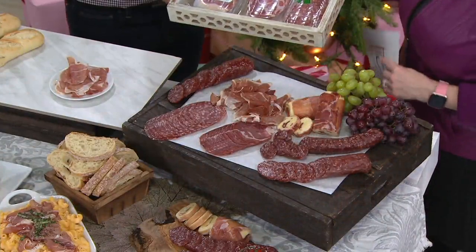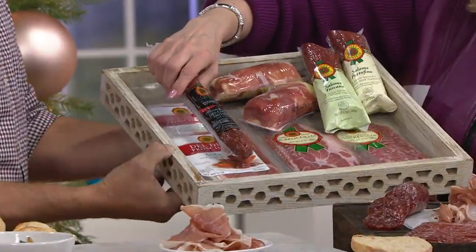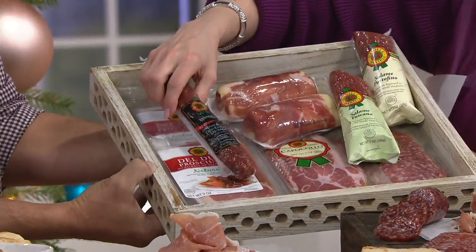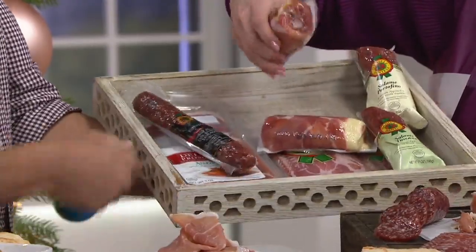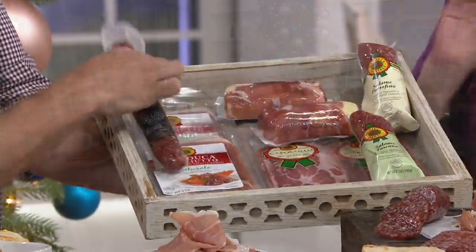And look at how it comes. Everything is all individually packaged, obviously. But then you can take it out of the package, slice it up. And look at, I mean, this is 2 of these. This is amazing.